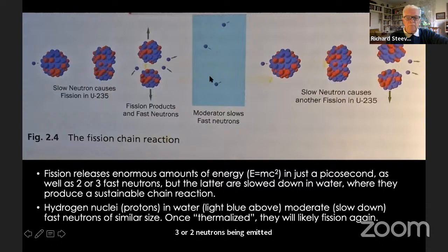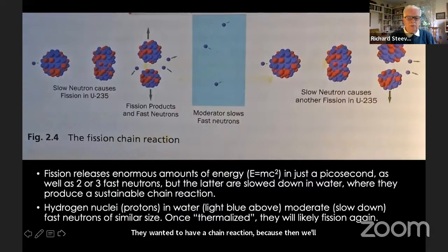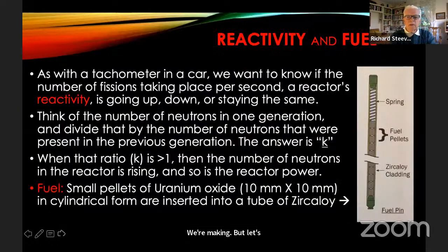Those have a lot of energy, but they're moderated if this takes place in water, particularly light water or normal water. And so they're moderated and slowed down by a huge factor so that when they hit another atom, that will carry on. And so this idea of having the neutrons and the whole thing in water led to the use of the light water reactor for having a continuous chain reaction. They wanted to have a chain reaction because, and we'll talk a bit about that later, they needed plutonium for making plutonium bombs. But let's get back to the design of the reactor.